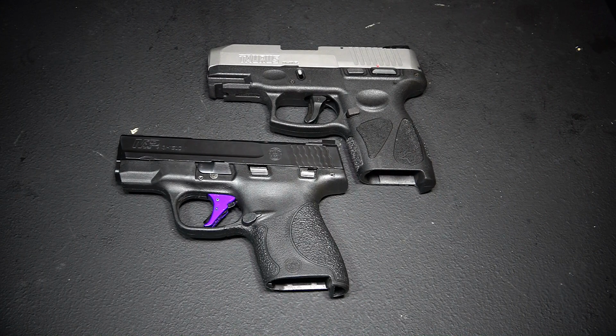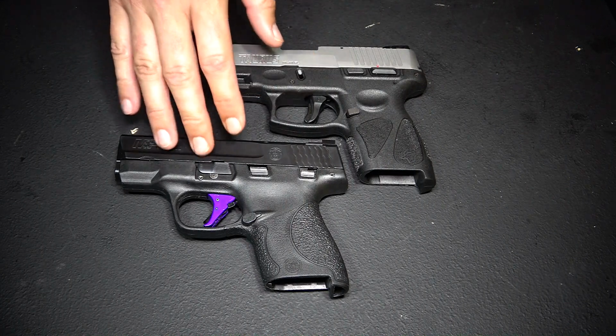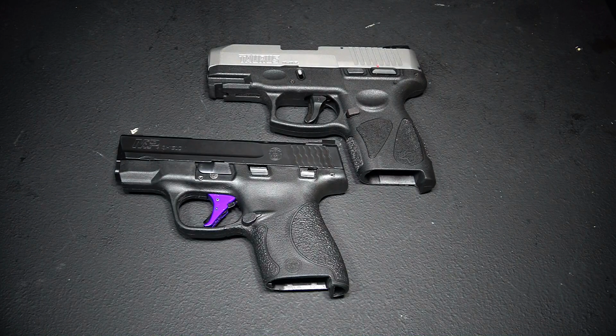Another thing to consider is weight. One thing that I found interesting is that the Taurus actually weighs less than the Shield. Now, there's several different variations of the Shield, and each one, for some reason, when I look it up, has a different weight on it. The weight difference isn't all that different, but it's there. It's something to consider. So what I did is I went ahead and I weighed these both independently. When I put this on the scale with no magazine, no ammunition, the M&P Shield came in at 18.7 ounces, whereas the G2S came in at 18.1 ounces. So the G2S was just a little bit lighter. Again, this is with no magazine and no ammo.